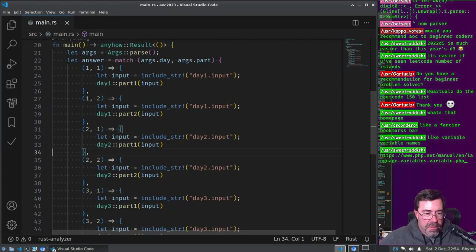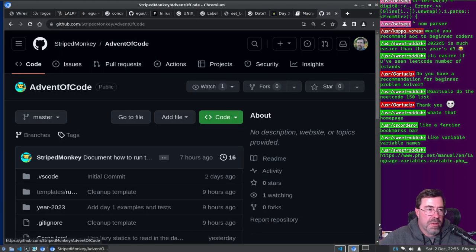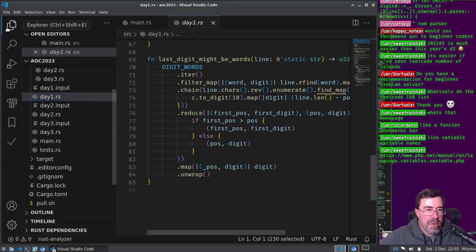Okay, I think instead I'm going to take a look at my Discord and see the Advent of Code channel. I'm scrolling back. So Stripe Monkey has solutions to their Advent of Code, so I'm going to look at that and compare with mine. Here's Stripe Monkey, who's maybe still in chat. And they have their year 2023. Let's compare. Here's my day one. Let's compare it to their day one.